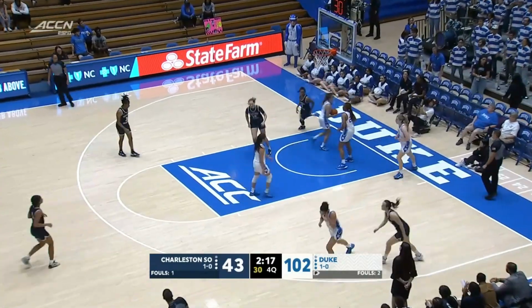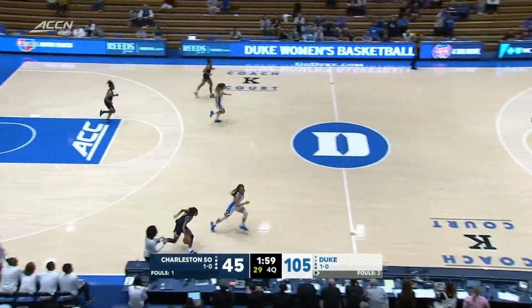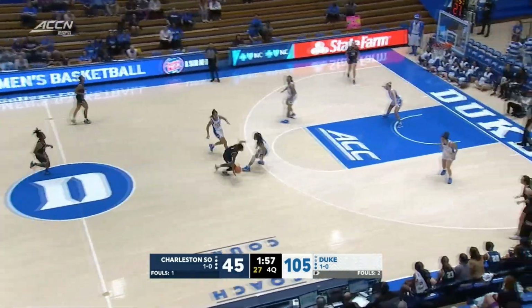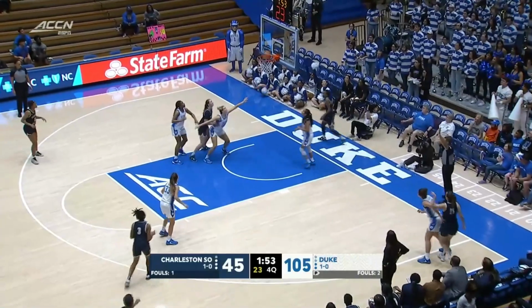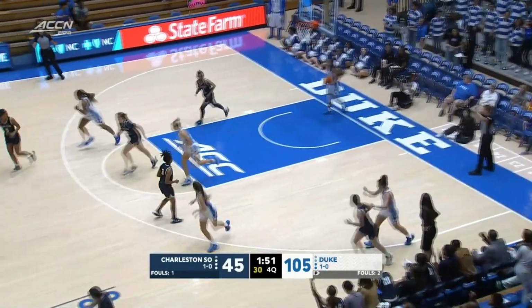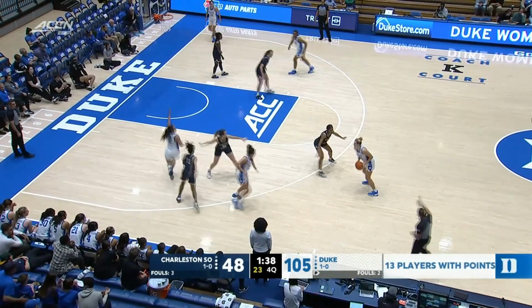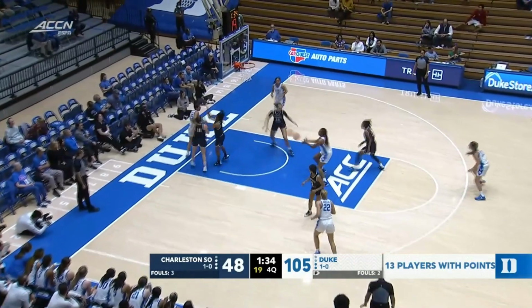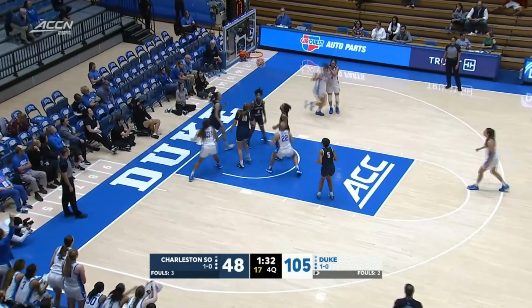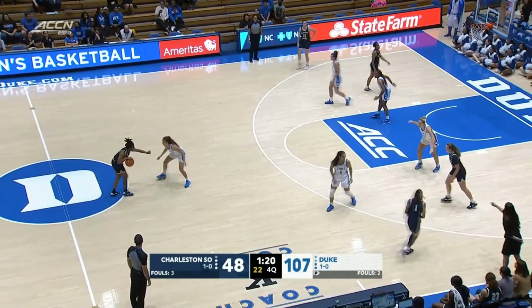Albin, a cross up, and puts it in high off the window. Coble with her first make from deep. Albin out for another 3. There's a lot of pieces you have to put together, and every game you put another brick in the wall. There's Coble on the drive. Nice pass into the lane, and Lewis lays it in.